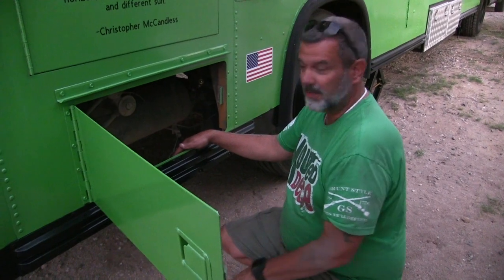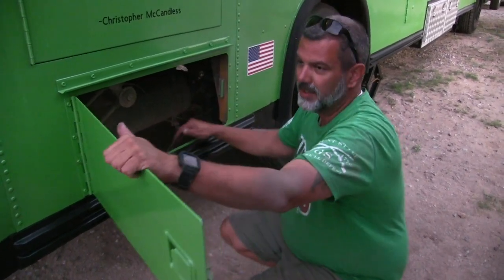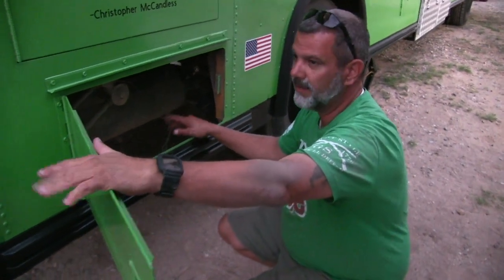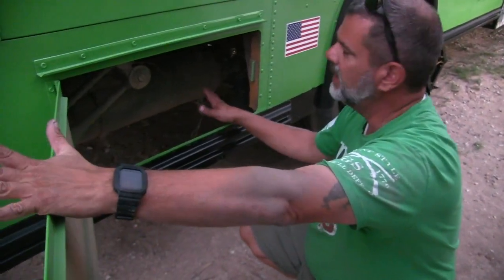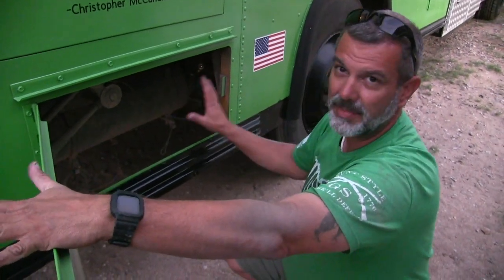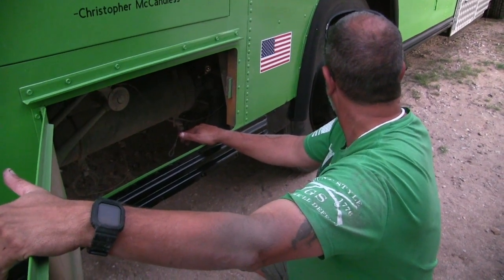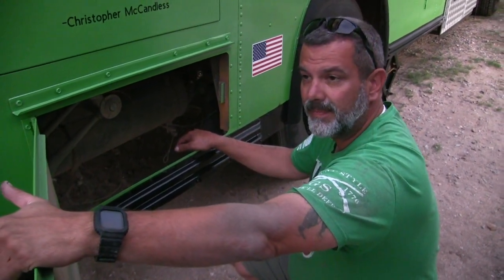This is actually something I really wanted to do since we were building the bus, because I knew there were going to be times when we needed air. If we had a hole in the tire, or a plug, or anything like that where we needed to re-air things, having this is going to be super, super handy. And I know we're going to be rescuing other people on the side of the road.